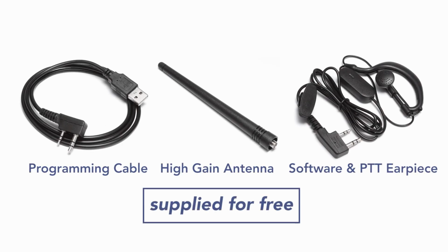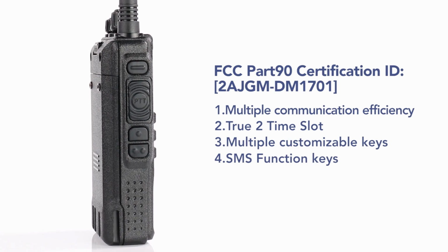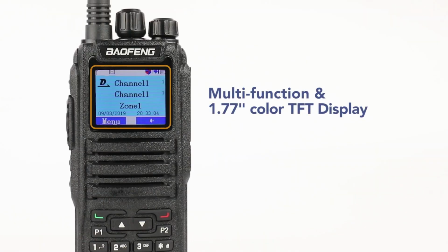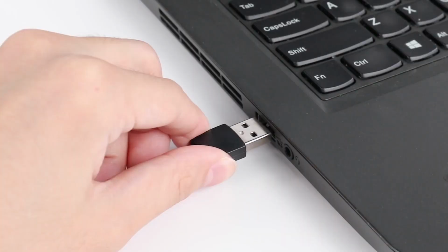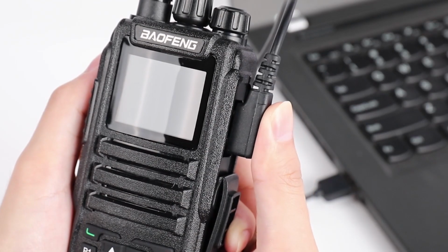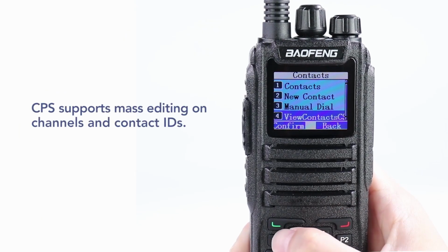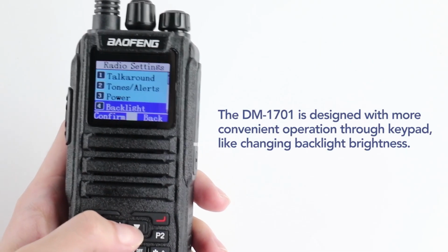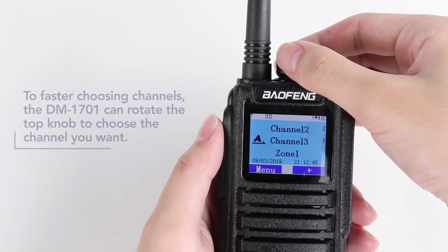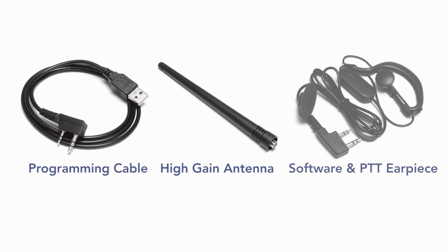The 1.77-inch color TFT display offers clear visibility, and the device features 5 customizable keys for quick access to frequently used functions. Additional functionalities include manual programming, DTMF, VFO, SMS, emergency alarm, digital monitor mode, CTCSS/CDCSS, color codes, and DMR encryption. The radio is compatible with OpenGD77 firmware, providing users with enhanced customization options. In practical scenarios, the DM1701 delivers clear audio quality and reliable performance, with a communication range of up to 3 to 10 kilometers, 1.8 to 6.2 miles, under typical conditions.